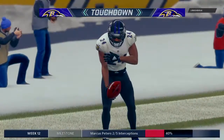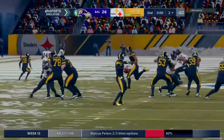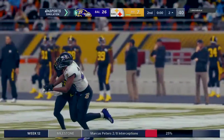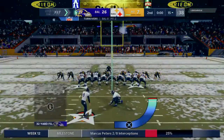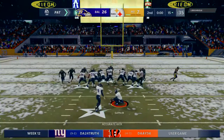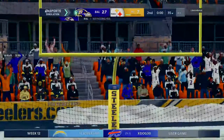It's a pick 6 and a Raven touchdown. Pick 6 is starting to be old hat for Peters. He had 3 of these to lead the NFL in 2019, and he comes up with another here. Now Tucker to add the PAT. And that one pushes the lead up to an even 20.